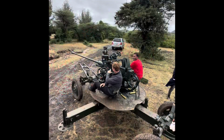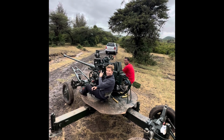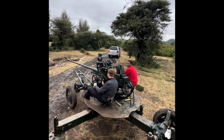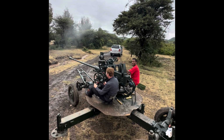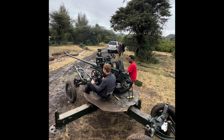Hey guys, I'm getting ready to fire this. There are two 37mm rounds in it, so let's see how it will work. I've never done that before. Good luck. Ready? My goodness. Nice, Uli.